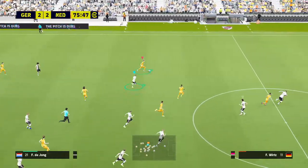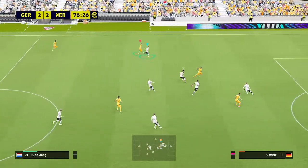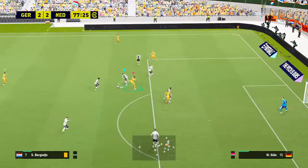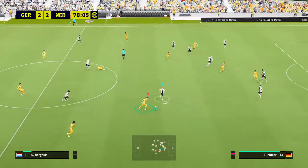Well, they deserve an awful lot of credit for their commitment to the cause, but a goal would be most welcome now. Loose pass, and they could be in. Bergwijn. Well, nicely intercepted.